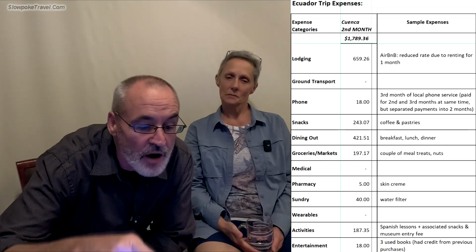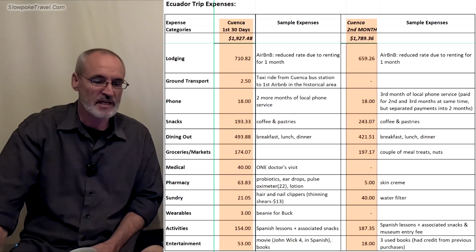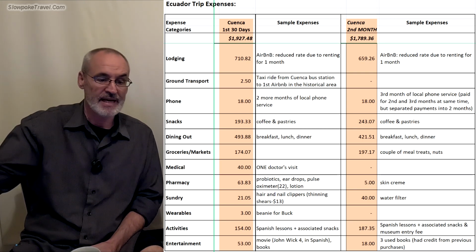Anyway, those are our costs. That's it for the second month. Our largest cost, again, was lodging. And we've spent a lot on food, but you could spend a lot less. But anyway, this is just an overview of how much it could cost you if you want to live a lifestyle similar to what we're living in Cuenca.